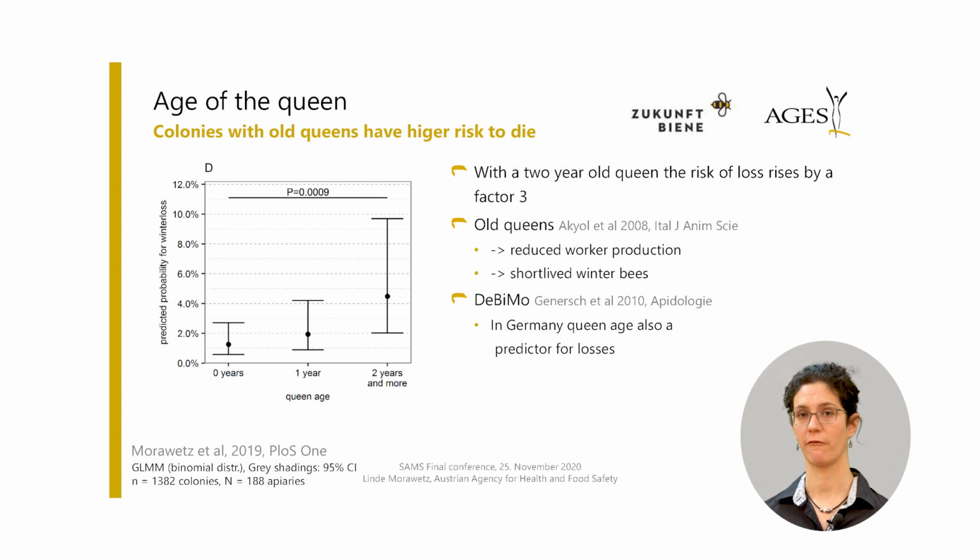The fourth factor was the age of the queen. It showed that a queen which was 2 years old or more produced higher losses than younger queens. It was a risk multiplication with a factor of 3.